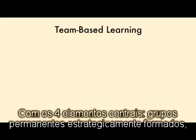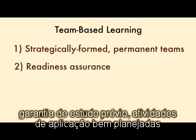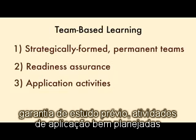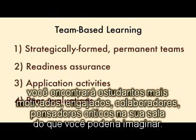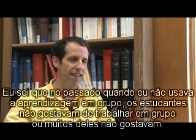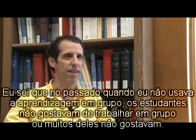With the 4 essential elements of strategically formed permanent teams, readiness assurance, well-designed application activities, and peer evaluations in place, you will be ready to encounter more motivated, engaged, collaborative critical thinkers in your classroom than you may have thought possible. I do know in the past, when I didn't use team-based learning, students didn't like working in groups, or a lot of them didn't.